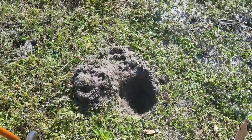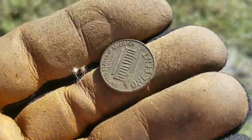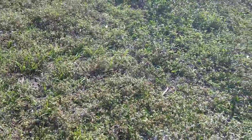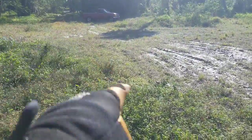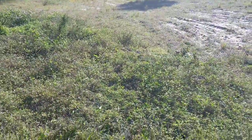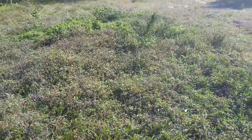All right, we got about 4 inches down on this one, not far from where that spigot was. 1971 Memorial, beautiful condition. Hopefully he's got a few friends out here. All right, I'm gonna catch a little drink here, take a break, and keep on swinging. So far, everything I've found has been from this point right here to here. So we're looking at 60 feet at best, all in a tight little area. I think I'm on a good hot spot. I'm gonna keep going, maybe cut some of this high stuff down.